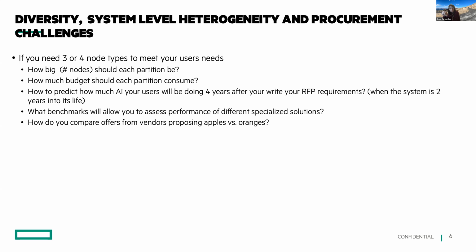And then what benchmarks let you assess the performance of different specialized solutions? We know that there's this huge variety in chips, but how do you actually determine which ones work well for you? And what do you do if the solutions proposed by different vendors are different enough that you're essentially comparing apples and oranges? So these are things I've been thinking about. It seems like we're in a time of change with architectures, as well as how you think about specifying what you need and how you rank the possible solutions for what you need.